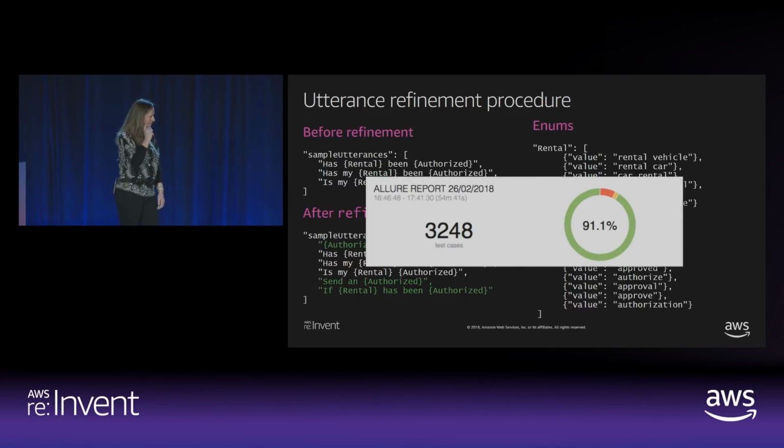26th of February, yes. February's a short month. We got to 91%, and that was absolutely amazing. It's like, say, Amazon guys had said 75%, no chance, we're going high.